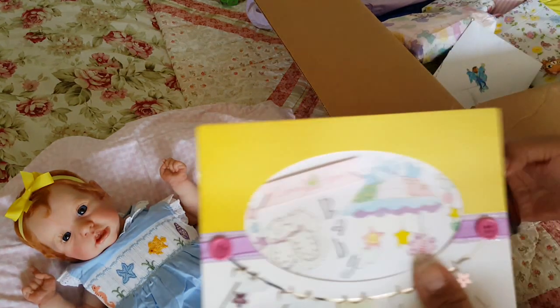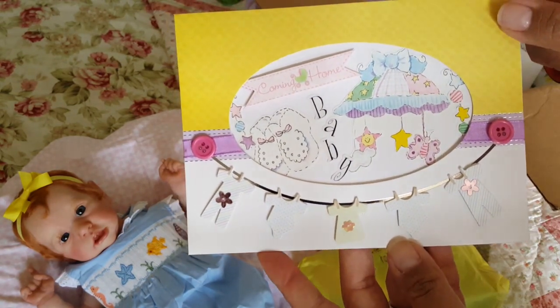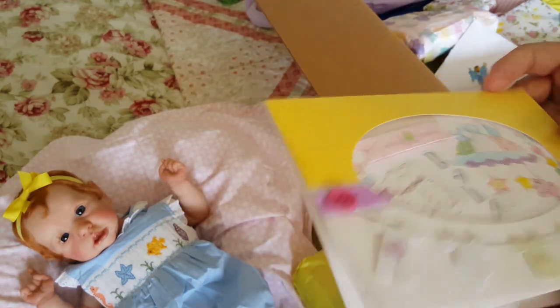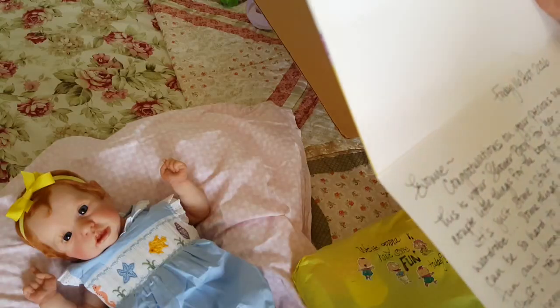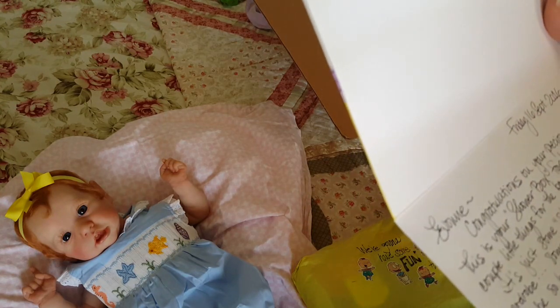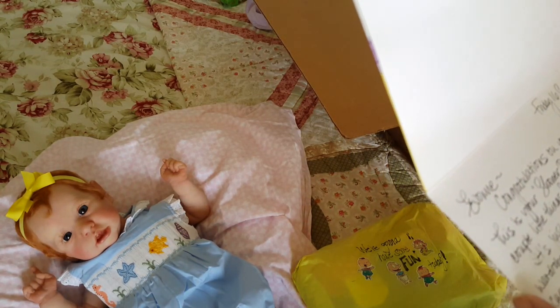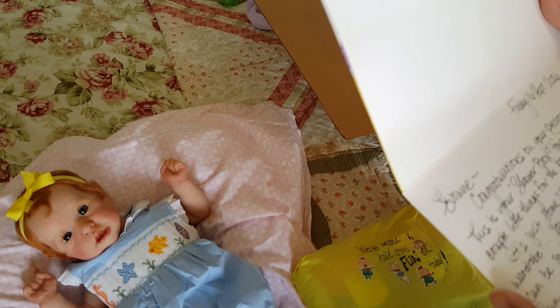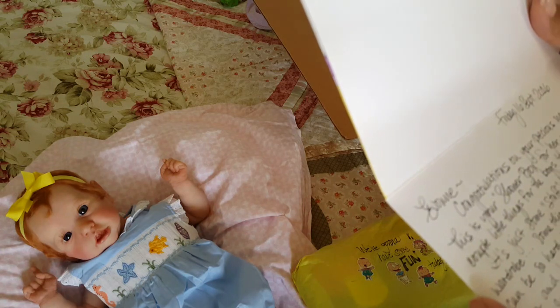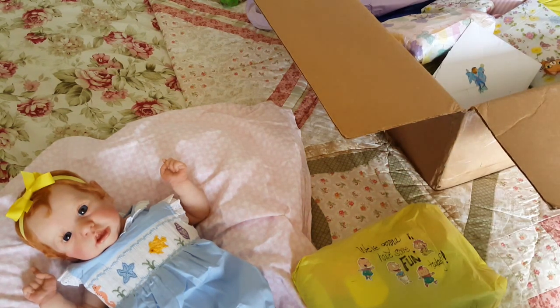Oh, look it! Coming home, baby. Aww. All right, let me read this. Okay, so she said that there is a couple of things in here for the boys, but this is Shelby's shower box. Oh my gosh, you know I'm gonna love everything in here. You know it, honey. Oh, I love you. I love you, Shelley.